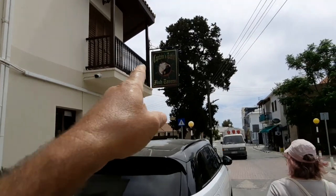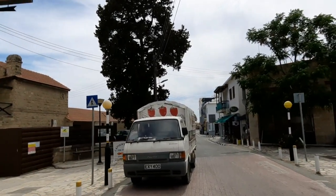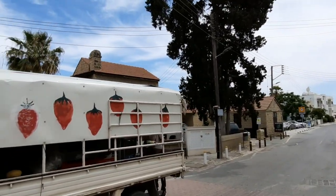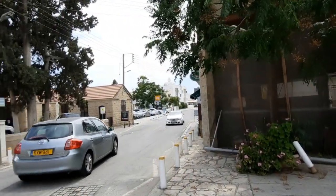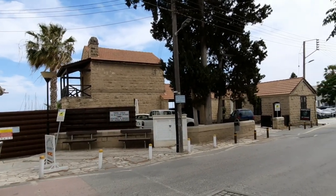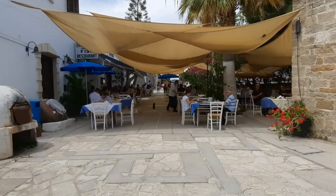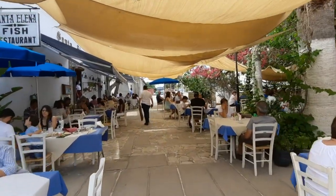Look, Captain's Table Fish Tavern. Look at that. Oops. It looks like the strawberries have arrived. There we are. Look, there's the Department of Fisheries and Marine Research there. Right, so we're going back through the little square where there's a pretty fish restaurant. We'll walk through.